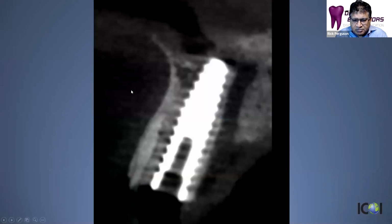So this is an immediate post-op CBCT. You see we have bone just to the palatal of the implant. We have our root shield in place, and then we have a space which we will fill typically with allograft or the patient's own autogenous bone.